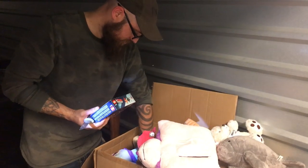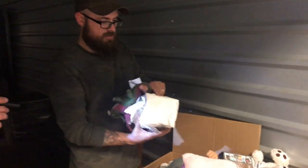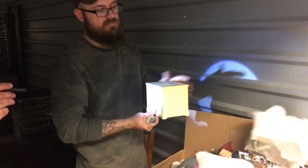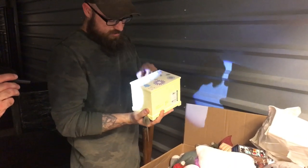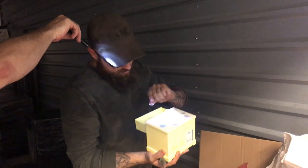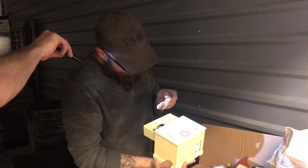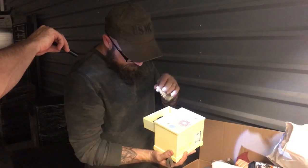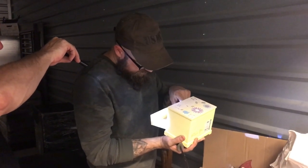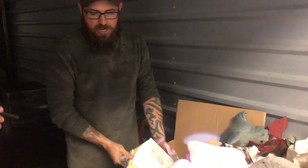Oh, what's this? Oh, we got a Christmas gift or something. Oh, nope. Uh-oh, I don't know what that is. Jewelry box. Gosh. Straight up, this is a kid's jewelry box. It's not a bad little watch. Check it out. Plated. Earrings. Yeah, it's a little kid's box. Anyway, that should probably be the end of the video.